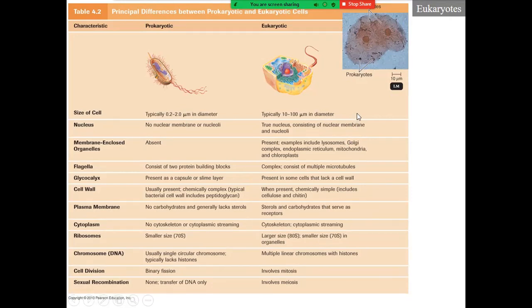Cell division also differs between prokaryote and eukaryotic cells. Prokaryotic cells generally divide by binary fission. We'll talk about that. That's where the cell literally will divide into two. My mouse is done. There it is. Eukaryotic cells divide by mitosis. And then sexual recombination generally is none in prokaryotic cells, and eukaryotic cells engage in sexual recombination using meiosis. Any question about any of that?